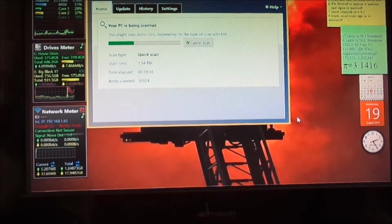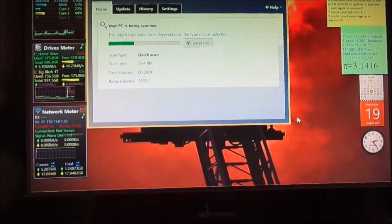I'm recording this to document an unusual characteristic of Windows Defender. As you can see, it's running. It claims it's been running since 1:54 p.m., 29 minutes 46 seconds, and it's only scanned 36,000 objects. Normally it runs around 5,000 objects a minute.